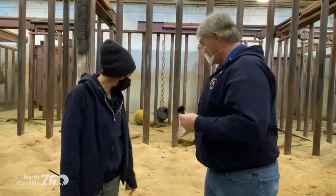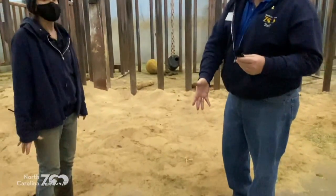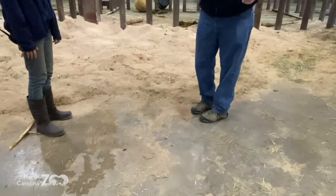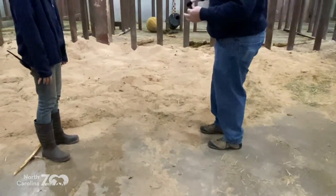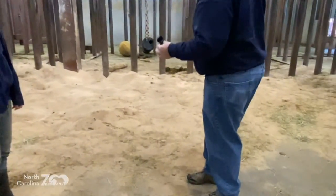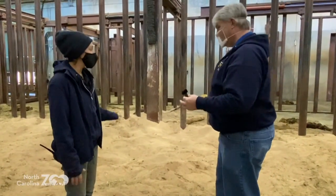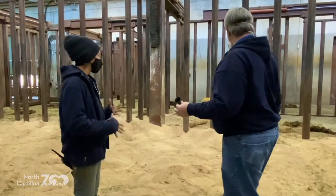You even do the floor. We're on one type of floor here, a concrete floor. It's easier to clean. They're on it for minutes at a time, and you provided sand over here. It's a different substrate. We do want to keep it as natural as possible for these guys, so we've added sand to this barn so that they can lay on it. It's a nice softer substrate for them.